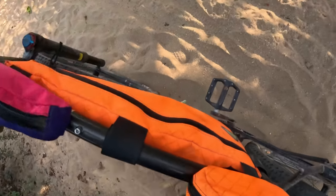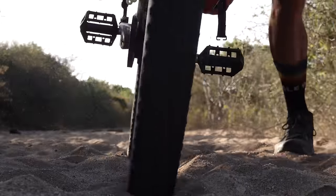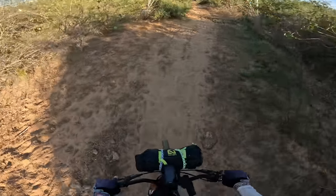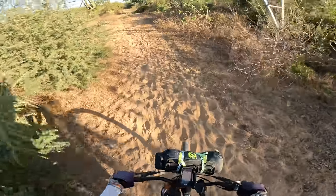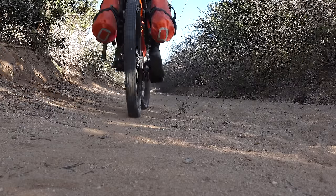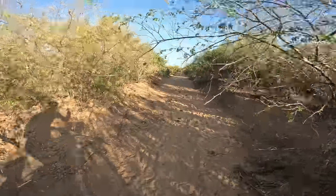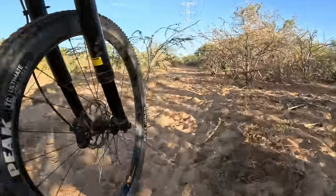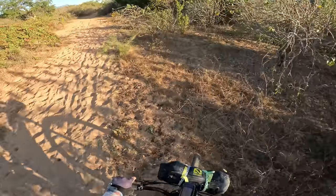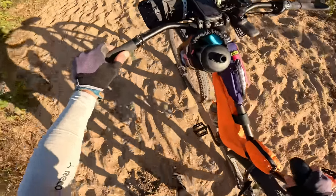Straight to pushing. It's gonna be a pushing morning. Trying to find the path of least resistance. But it's mostly just resistance out here. There we go, come on. And it's pretty overgrown. Brings back memories of my very first ride on the divide in 2017.